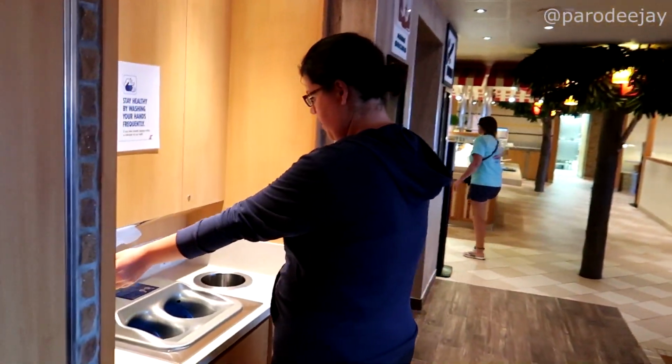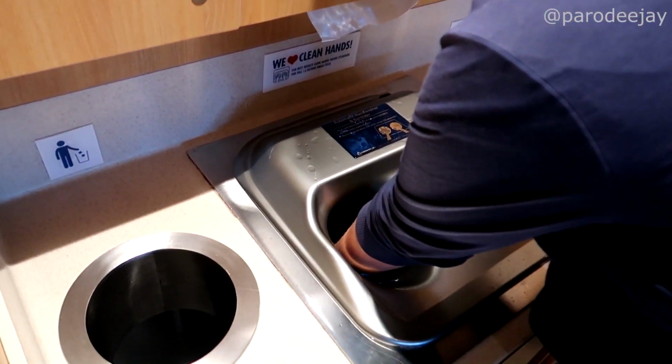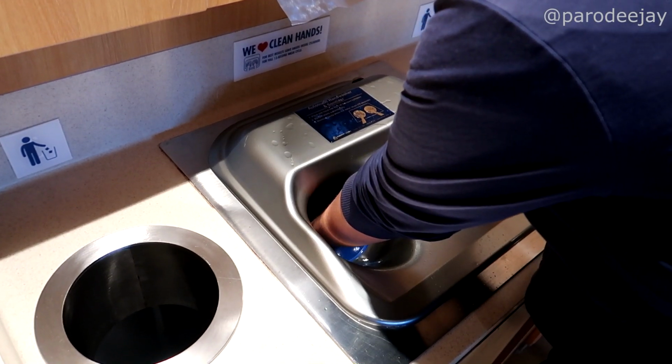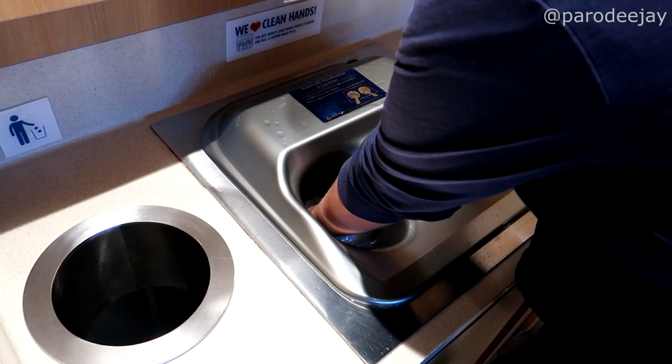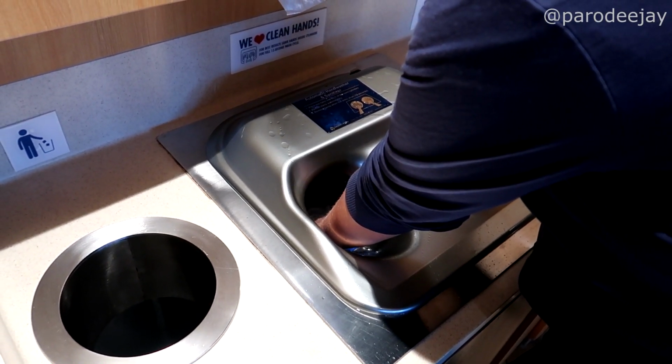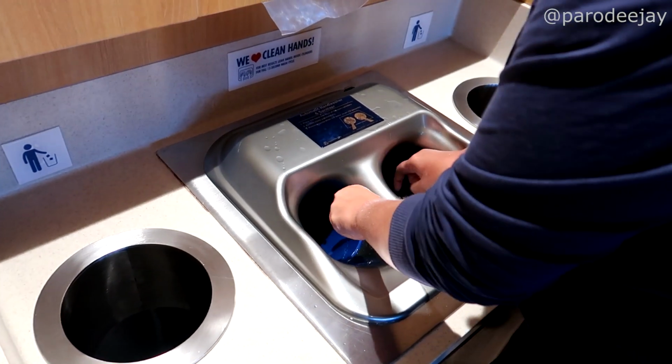Ooh, yes, let's use the actual car wash. I like this thing. It looks a little freaky, but it works. I think it's a 12-second wash cycle. It does tickle, though. Yes. We're going to watch the entire 12-second wash cycle because you know what? We are that committed. We heart clean hands. Was that 12 seconds?